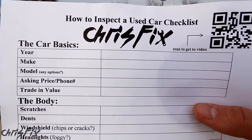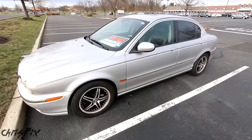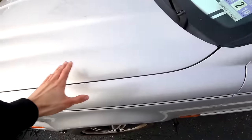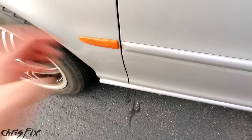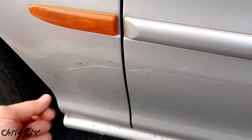So now that we looked at the for sale sign, let's go look at number two, the body of the car. All right, this is what everybody's good at, inspecting the body of the car. You're just going to be looking at the bodywork to see if there's any damage. So let's start at the front here. Right away, something that grabbed my eye is this scratch right here. Unfortunately, even a little scratch like this could cost you a lot of money.